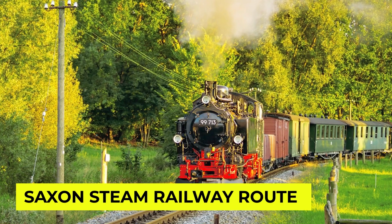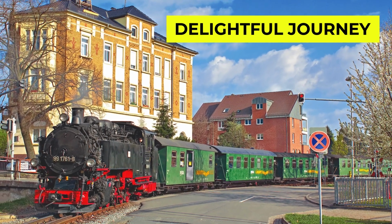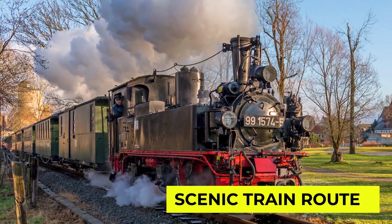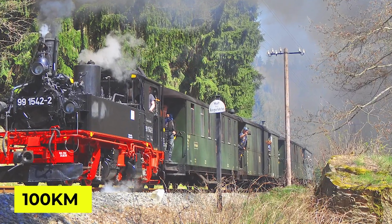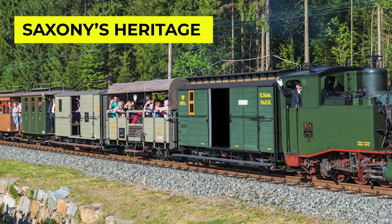The second one on the list is the Saxon Steam Railway route. Now let's hop on the Saxon Steam Railway route, a delightful journey that feels like a step back in time. The Saxon Steam Railway route is a scenic train route in Saxony, Germany that stretches about 100 kilometers and consists mostly of the old narrow gauge railway lines that preserve Saxony's heritage and culture.